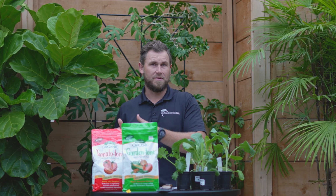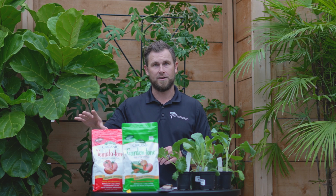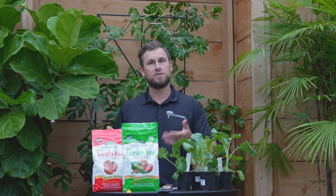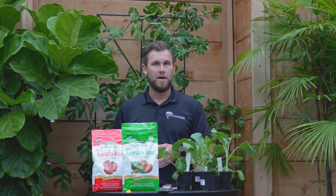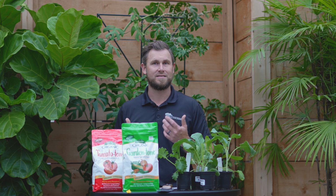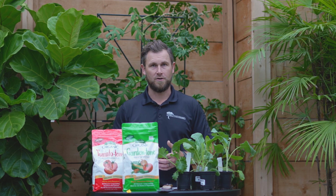If you're going by seed and you're going to direct seed right into the ground, you really don't need to fertilize right when you're seeding. But as soon as those plants emerge and start to grow and they have a little size to them, then we can go in and start fertilizing it. But nutrients are essential. You have got to feed your vegetable plants.